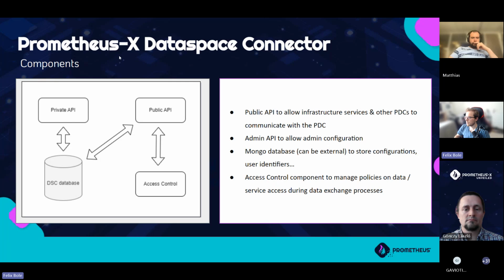In terms of the components that comprise the connector, it's very simple. There are four main components. There's a public API for the connector, which is what the infrastructure services and the other connectors use to communicate with the connector. It has an administration API to allow for all of the different kinds of configuration that the connector can have. It has a Mongo database that can be external if necessary, that stores, and I'm going to repeat this afterwards, really only the configurations of the connector and some information about user management regarding consents, but it doesn't store data. So it's really just a configuration database for the connector.